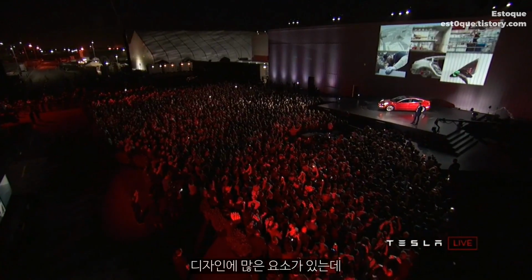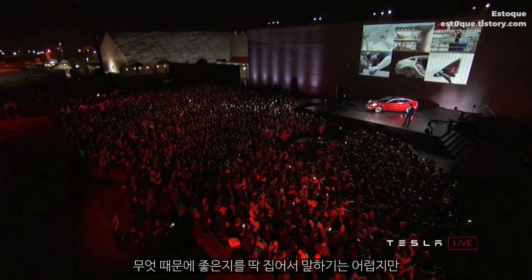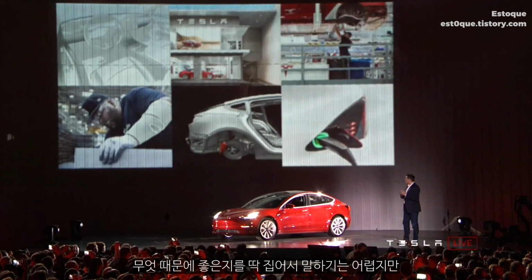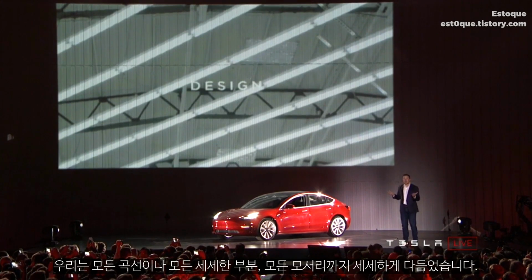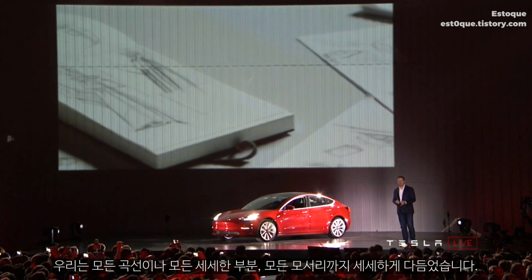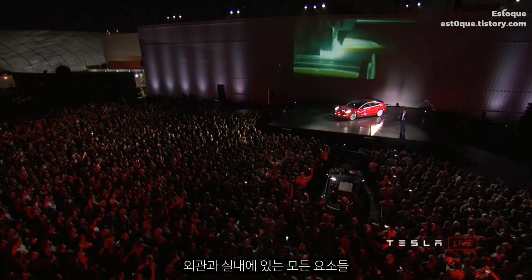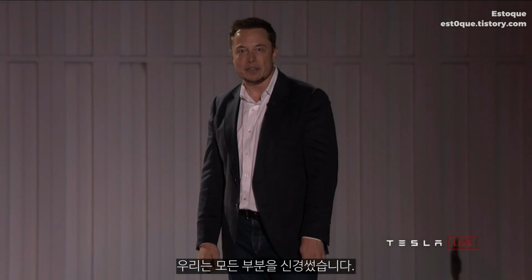So there are many elements of the design. It's difficult to say exactly what makes it good, except to say that we agonize over every curve, over every detail, every corner, every element of the interior, the exterior, including things that people probably won't even notice. We care about every part of it.